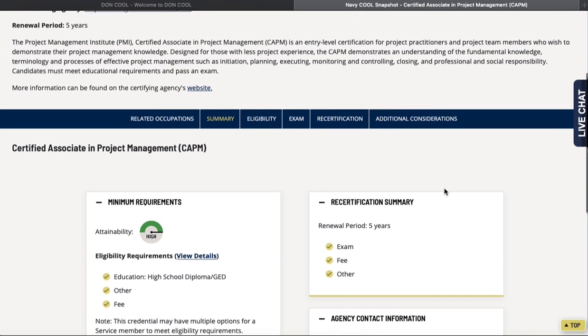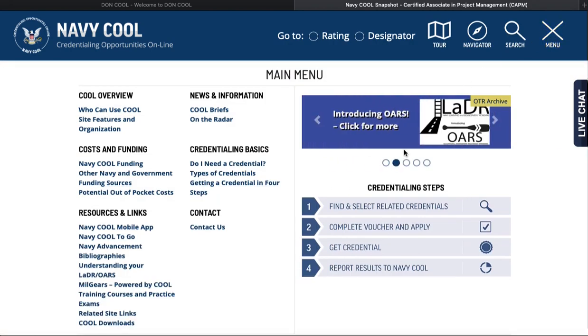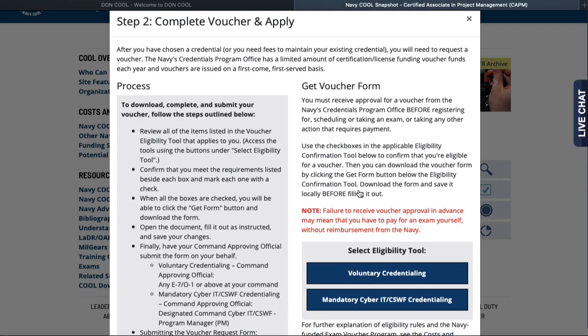Okay. So let's say we picked the CAPM as a credential that we'd like to get. Next, we got to fill out an application. So we're going to go up top to the menu. Here you got the credentialing steps. We've already knocked out number 1. We've selected a credential. Number 2 is complete that voucher.